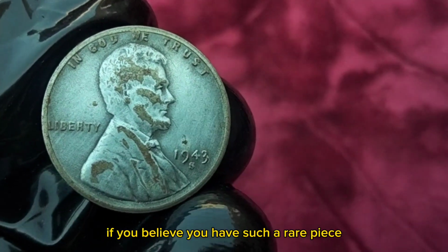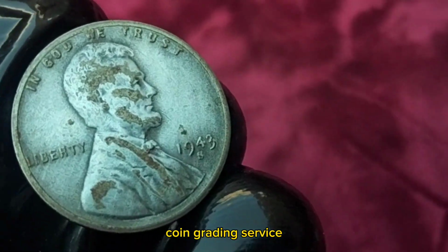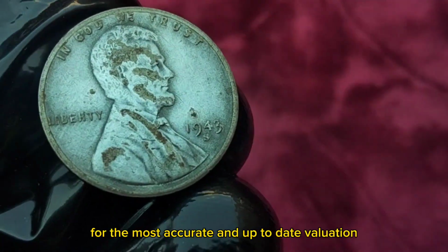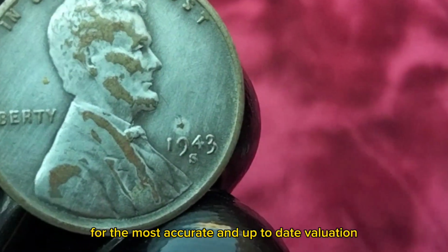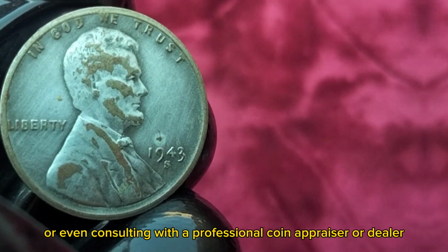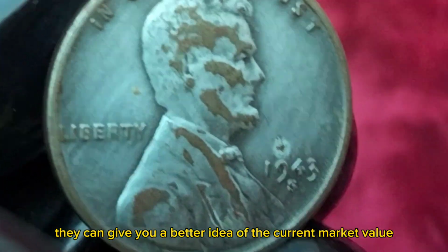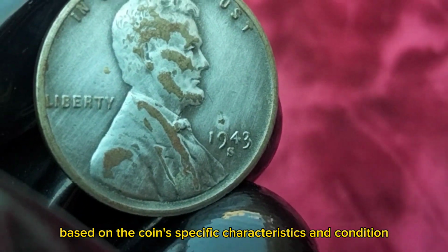If you believe you have such a rare piece, it's crucial to get it authenticated by a reputable coin grading service. For the most accurate and up-to-date valuation, I recommend checking with coin collectors or numismatic websites, or even consulting with a professional coin appraiser or dealer. They can give you a better idea of the current market value based on the coin's specific characteristics and condition.